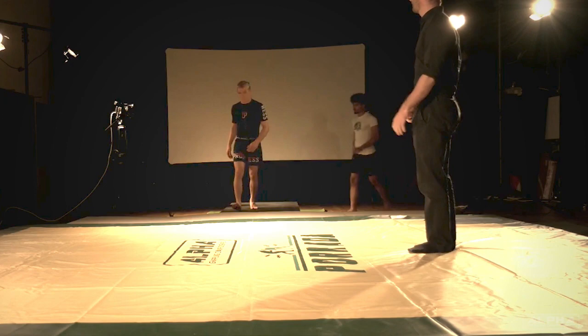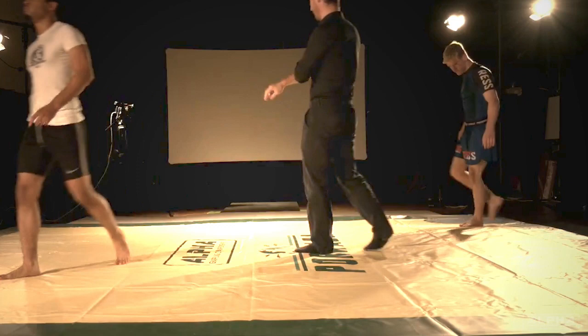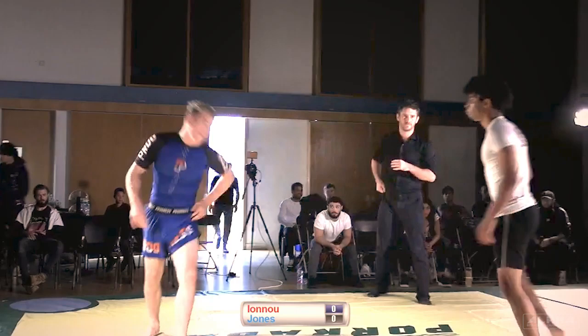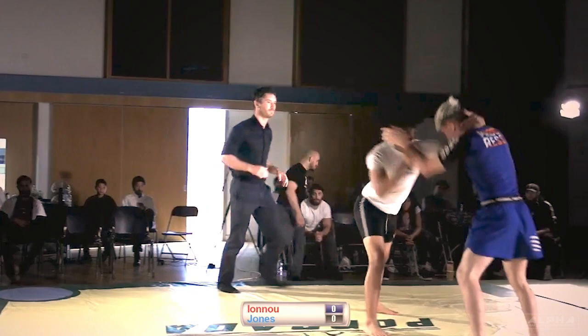And both have entered onto the mats. The referee there, Jack Burrell, giving them some last pieces of instructions. Again, this is a combat jiu-jitsu match now. And away we go. All strikes allowed on the ground. All submissions. Both making their combat jiu-jitsu debut here.